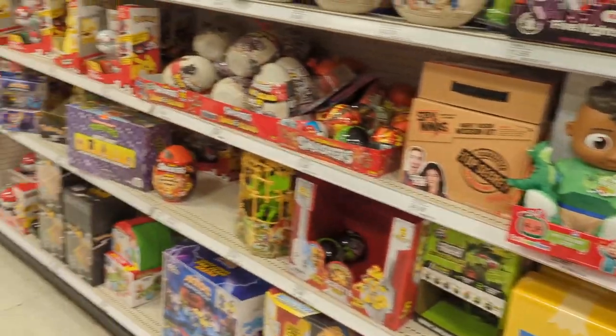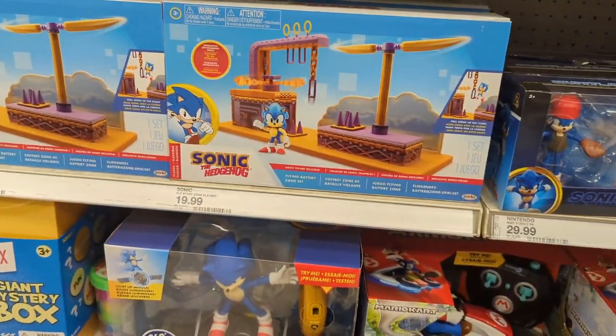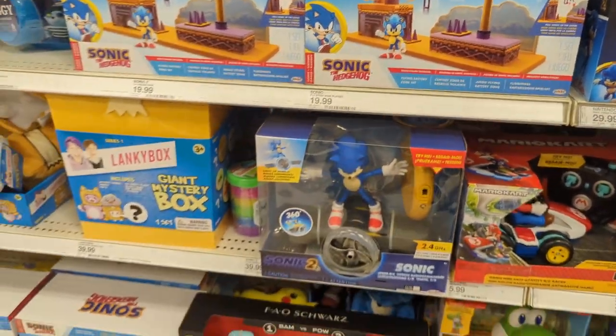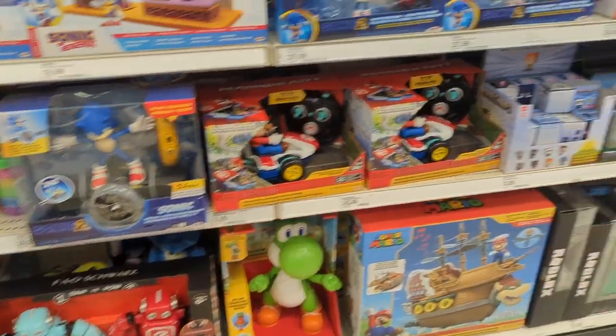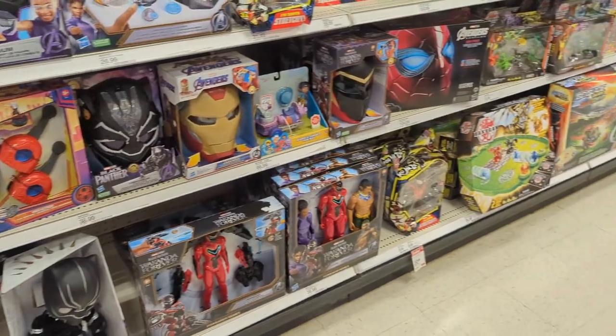As we look over here, nothing too exciting. No new Sonic stuff. Have that playset, but that looks like it. So we're going to go look at the Funko NECA section now. So let's head over there.